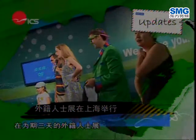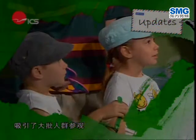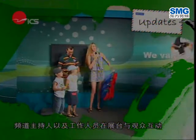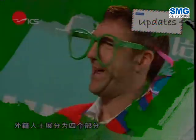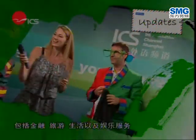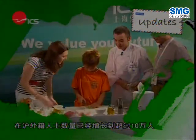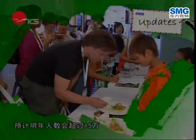Shanghai's foreign language TV channel, International Channel Shanghai, or ICS, attracted quite a number of visitors on the three-day expat show in the city. Hosts and the creative minds behind some hit shows mingled with audience at the ICS booth, and all enjoyed a range of interactive activities together. The exhibition was broken down into four areas, including finance, tourism, lifestyle, and entertainment for expats in Shanghai. As this year's show comes to an end, Shanghai sees a growing expat community of more than 100,000, and the number is expected to reach 150,000 next year.